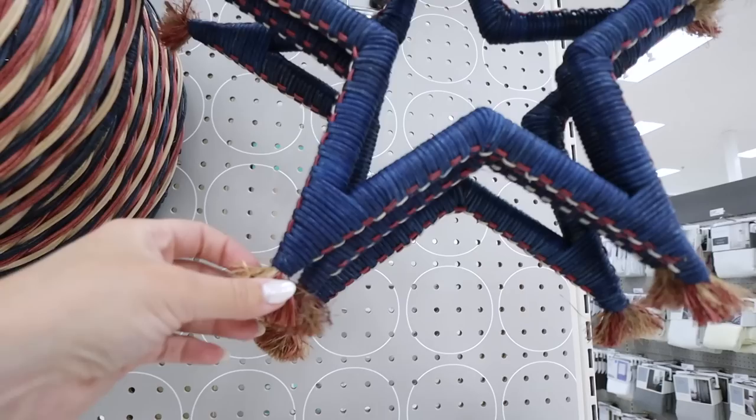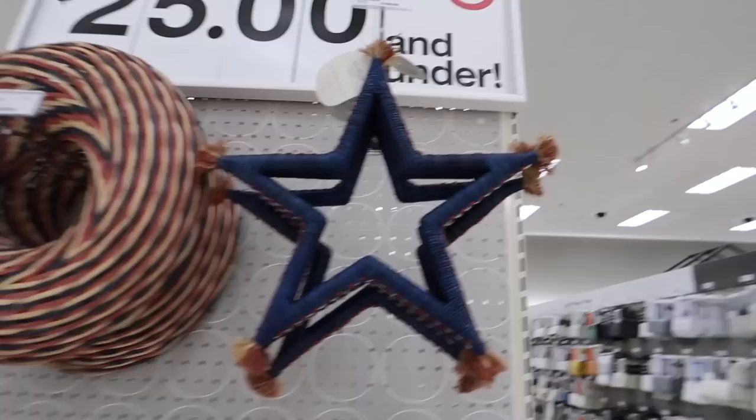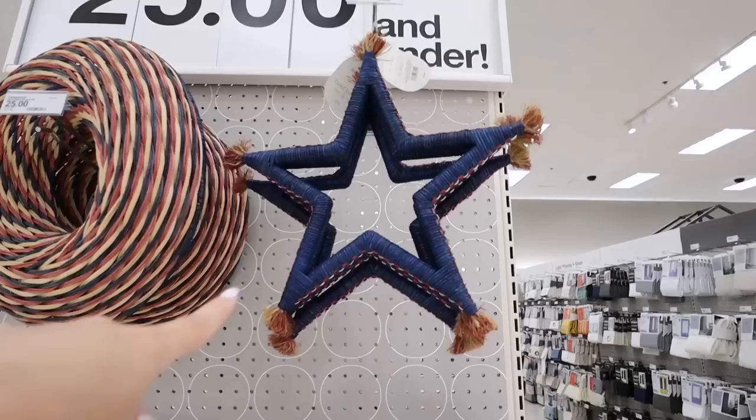I love the tasseling at the bottom, and it's a deep dyed blue, like rattan, I believe. It has this red and white striping on the side. This is so cute. Would look adorable on a green wreath. It doesn't necessarily have to be this wreath. This is just the first one that I see. But adding this to a wreath that you already have, maybe with a red, white, or blue ribbon, would be so cute and festive. This star wreath is $20. The round one is $25.